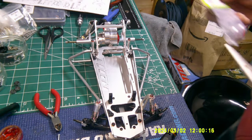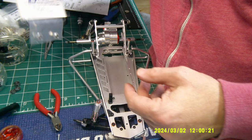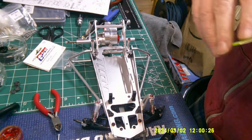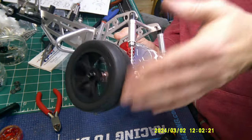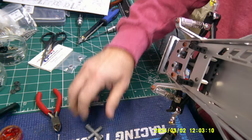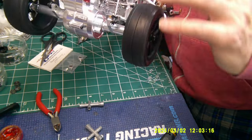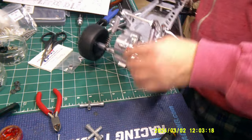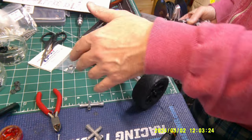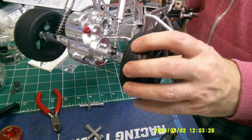Now this car, I'm running hexes, rear and front, because I'm planning on putting different wheels and tyres on. I'll carry on doing that. Looks really good. I suppose the only downside is it doesn't take a full nut on there, which is a little bit of a pain. But it's obviously a very open diff. But that would be the plan.